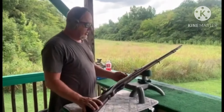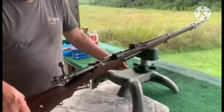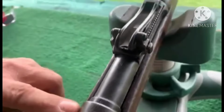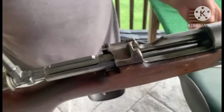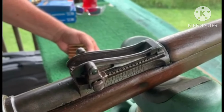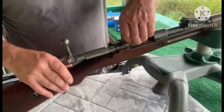All right, this is a 1918 German Gewehr 98. I believe it's Turkish, used, from some of the marks on it. It's got the old roller coaster sights on it. And let's see if it shoots without blowing up.